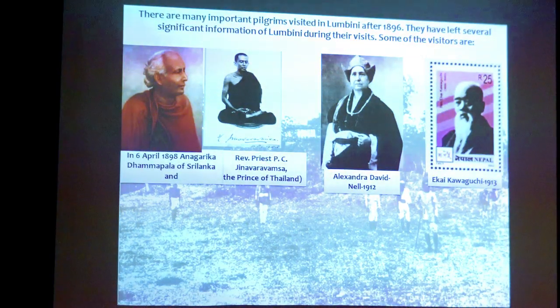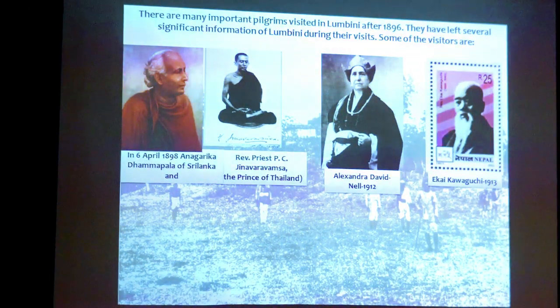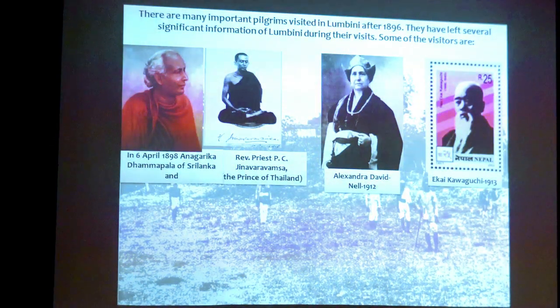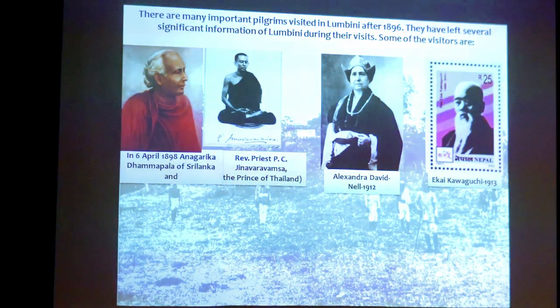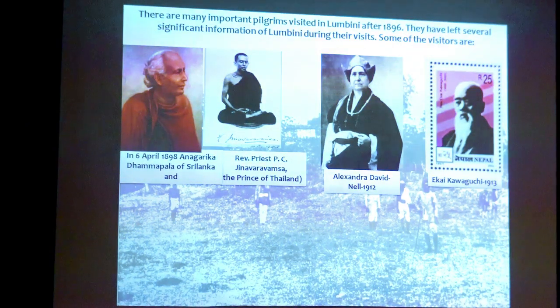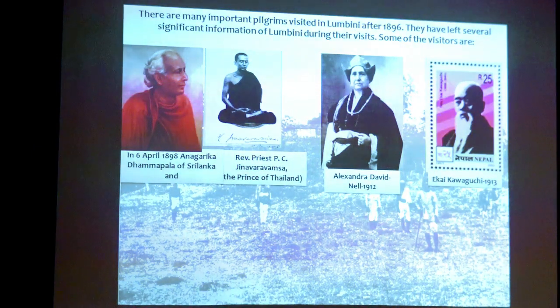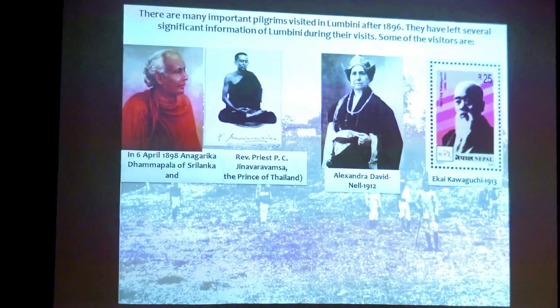What happened when he came to Lumbini was that he saw people offering animal sacrifice to the statue of the Buddha. They were killing chickens, even buffalo, even goats, and they cut them and offered the blood to that statue. When Ekai Kawaguchi came to Lumbini, he saw this. Then he wrote a letter to the then Prime Minister of Nepal: I came to Lumbini, I saw that people are killing animals and offering blood to the statue of the Buddha. Please stop it.